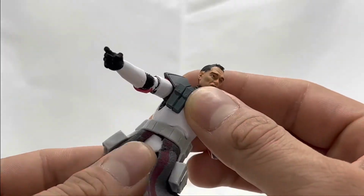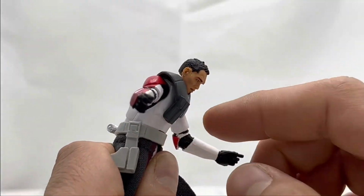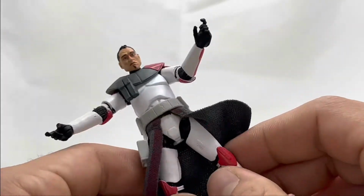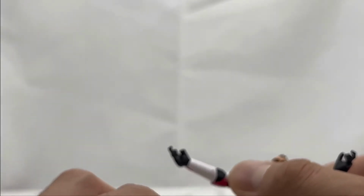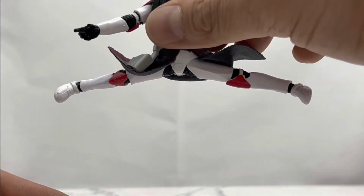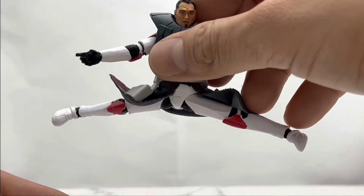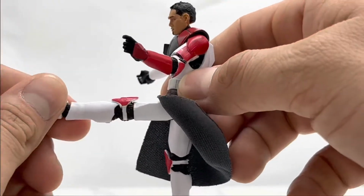So he will rotate at his torso right there. Slight ab crunch down, no ab crunch back, which is the opposite of the Black Series once again. Although, in terms of leg articulation, this guy can do the splits. And so the Black Series definitely cannot. So, yeah, this guy can join the cheerleading squad, and his squad can actually form its own.